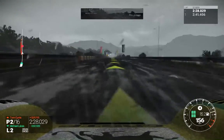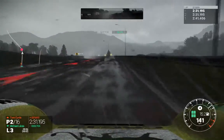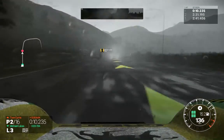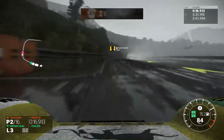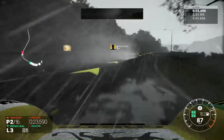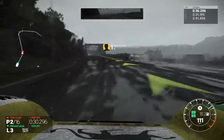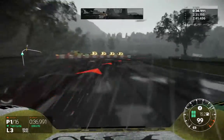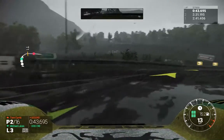Again, phenomenal acceleration in this car. Braking power is not bad, but you do need to allow quite a while. Do have to keep that turbo lag in mind though. If you have a manual clutch, it will be to your advantage to keep the revs high, to keep the turbo spinning. Which, as we know, I do not. Oh, that was a bit late. Oh, ow. Oh, no. That's the first time I've come to a stop there, I think.